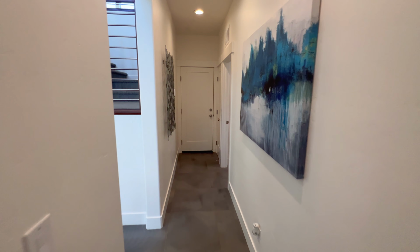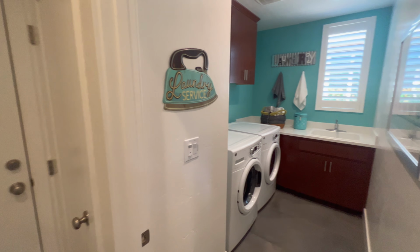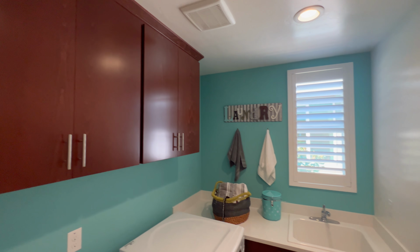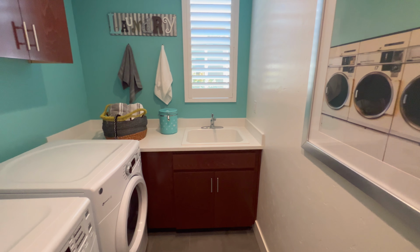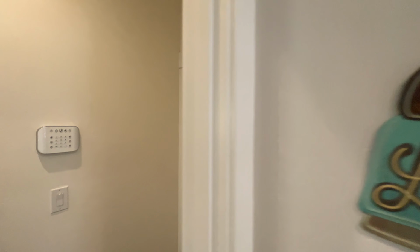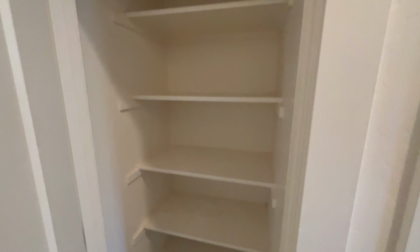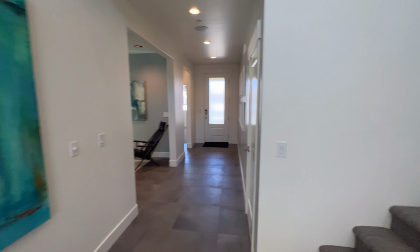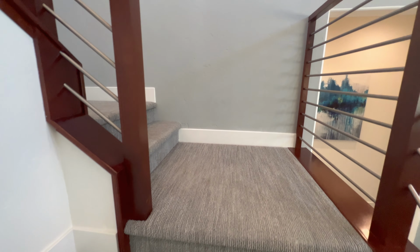Across here, we'll continue on to the tour, and we have the laundry space, a side-by-side washer and dryer, your top cupboard and your sink to pre-wash your clothes. Very good. And your two-car garage, a little bit of a linen closet right off your laundry space, and your two-car garage access is right here. We're going back into the main living space, and we're going up the stairs to the loft and two remaining bedrooms.